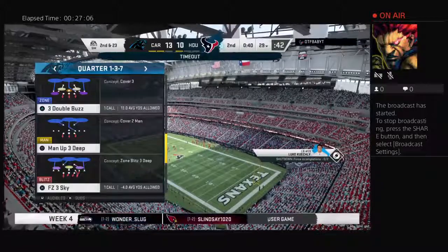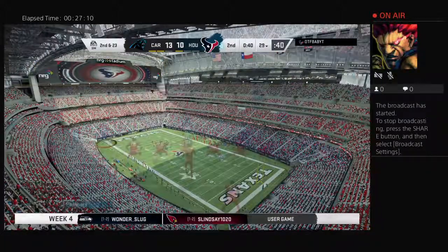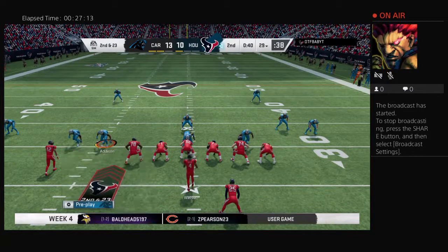Now the Texans will use one of their 2 remaining timeouts, as they'll stop it with 40 seconds remaining in this first half. Now then, after the sack, it'll be interesting to see what they have planned for 2nd and 23.